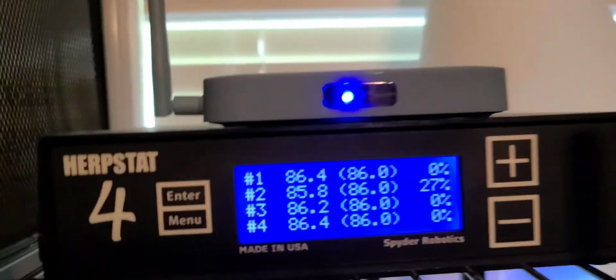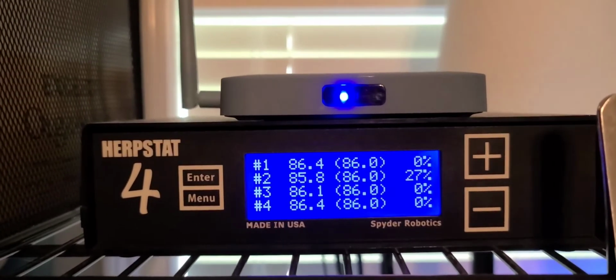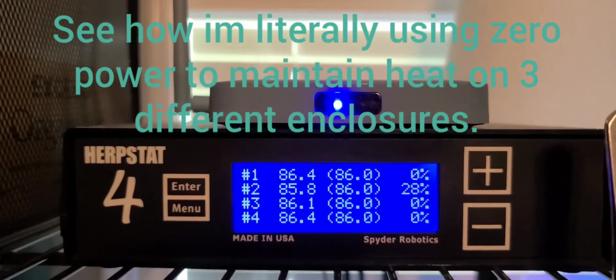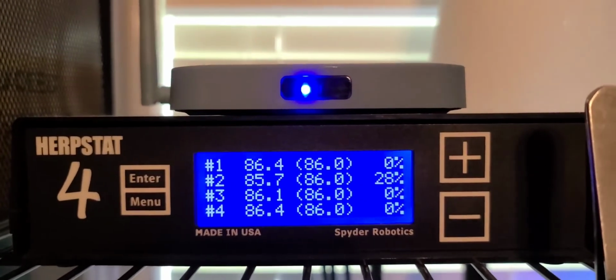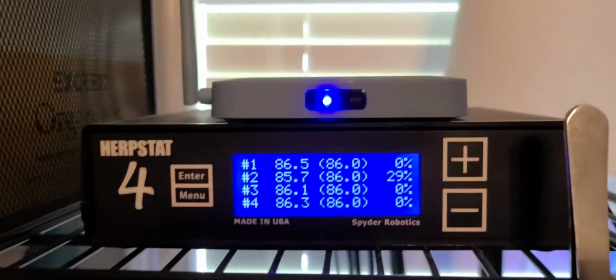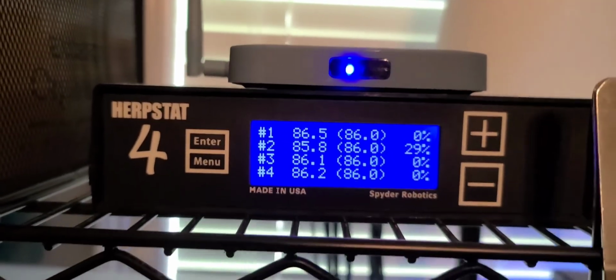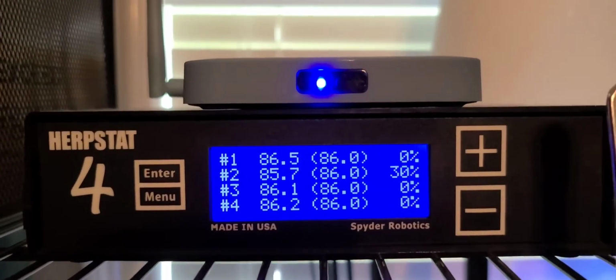Anyway, thermostat. Now we're working off of a Herpstat 4. I love Herpstats. I have several of them. All my big cages or enclosures are running off this Herpstat 4. This thing on top right here is a sensor push gateway. This allows me to use my sensor push sensors to monitor humidity and temperatures on my phone anywhere in the world. It uses the Wi-Fi from the house and boosts it out so I can get readings.